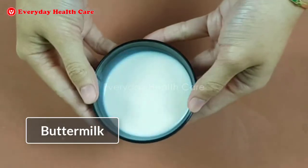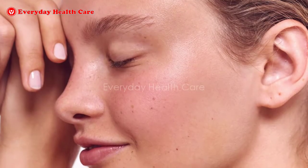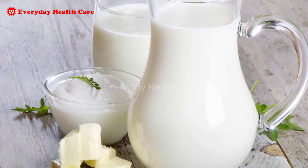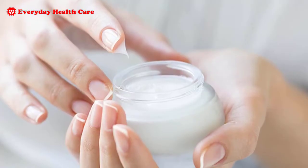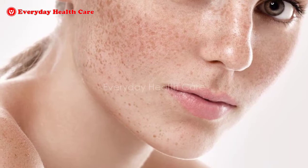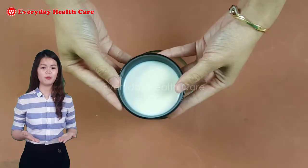The next ingredient is buttermilk. Buttermilk contains alpha-hydroxy acid and lactic acid. Both acids in buttermilk help exfoliate and lighten skin pigment. Lactic acid can increase the healing process of the skin and give a smooth texture to your skin. Lactic acid and alpha-hydroxy acids are used in most beauty products designed to get rid of dark marks and spots related to aging. Add 2 teaspoons of buttermilk into the turmeric powder bowl.